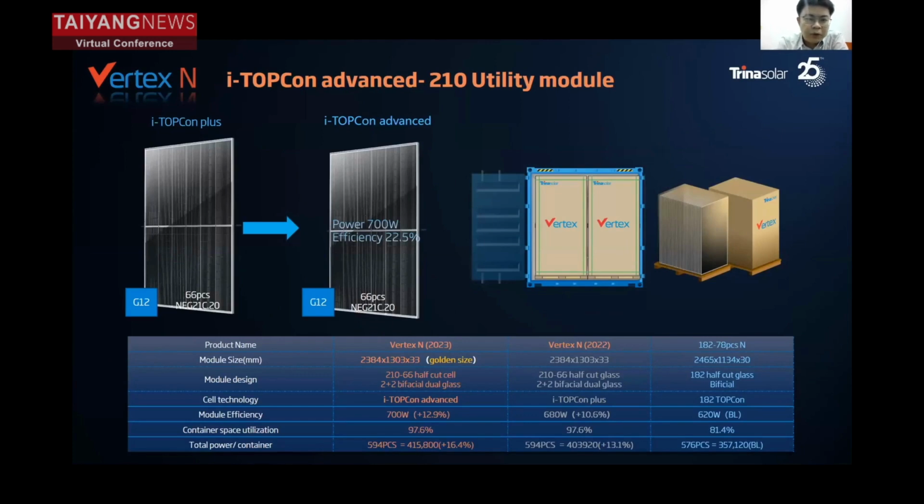And for the larger one, which is the 21 series inside Trina, we call it NEG21, and it also belongs to the Vertex N product series. It is designed based on the 210 by 210 wafer platform. The module size is 2384 times 1303, and the thickness is 33 millimeters. It is a half cut product, and the maximum power output for such a product within this year has already reached 700 watts.